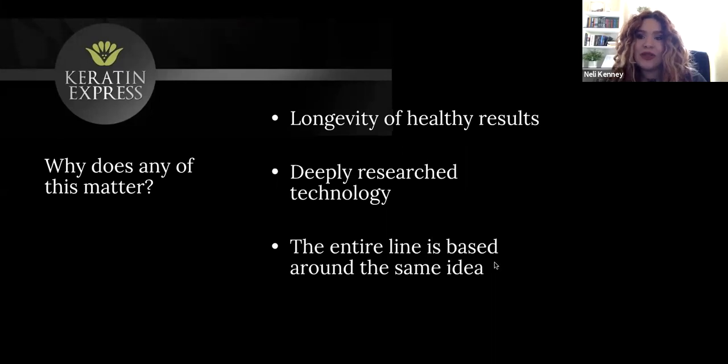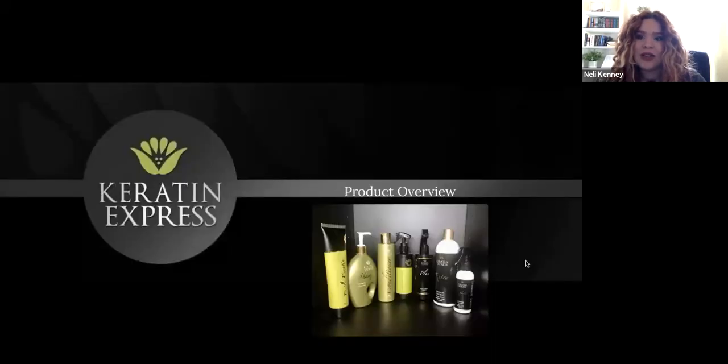We are going to jump into the products. So we're going to be talking again about the CM neutralizing complex, the hydrolyzed keratin, and the Trametes versicolor extract. I'm going to try to keep the repetition of these names to a minimum. But before I start on the shampoo, I also want to note that all of the products that I'm going to be going over are paraben, sulfate, and sodium chloride free.